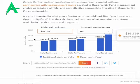The program has just started and they already got funding for 10 years. And again, this is just one program out of thousands. Just amazing what you can do with a little bit of creativity.